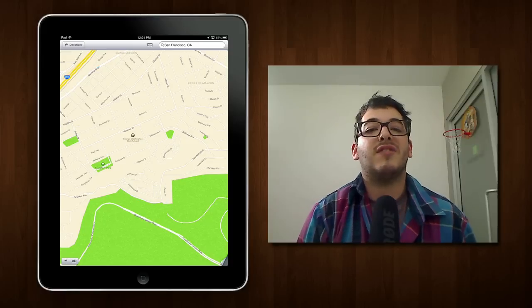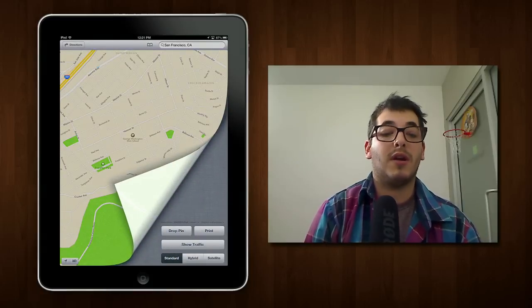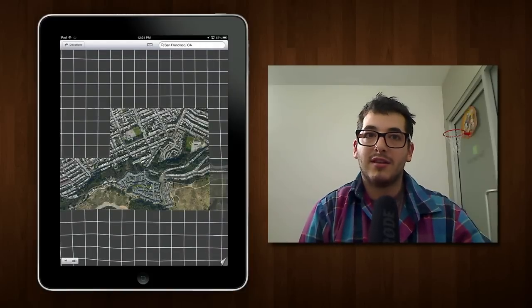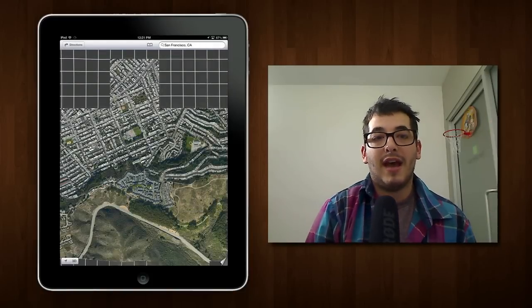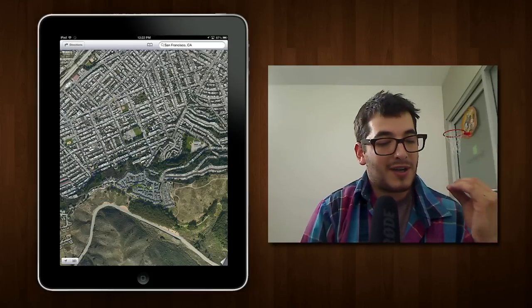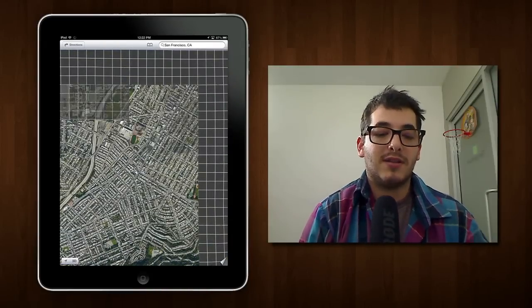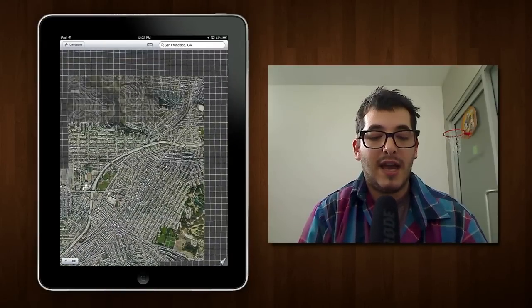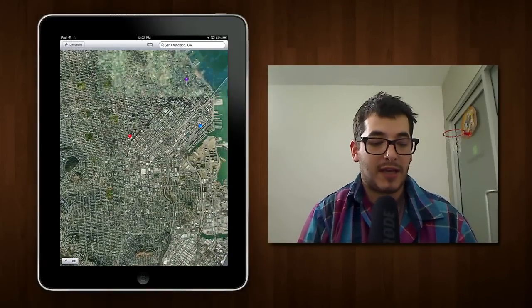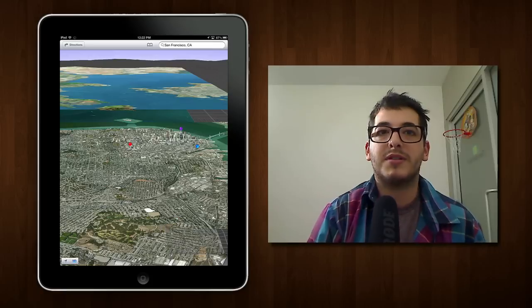It's the new 3D flyover view, and to access that, you pull up your page peel in the bottom right-hand corner and choose Satellite. Now, the Maps application has always had this sort of space satellite perspective, and this looks very similar to the way it did when Apple was using Google's Maps, but where it gets really cool is when you choose the 3D option. I'm going to zoom out just a little bit so you can see downtown San Francisco here, and I'm going to hit the 3D button in the bottom left-hand corner of the application. And when I do that, you're going to see my perspective shifts almost more to a bird's eye view.